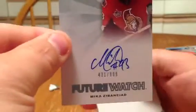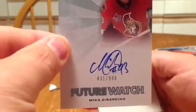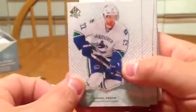Mika Zibanejad rookie. It's another good hit for the Senators. 431/999. So that's 3 Senator autograph rookie cards. Lots of Flyers hits. Lots of Senators hits. Big Oilers hit. Big Colorado hit too. Minus Gog.